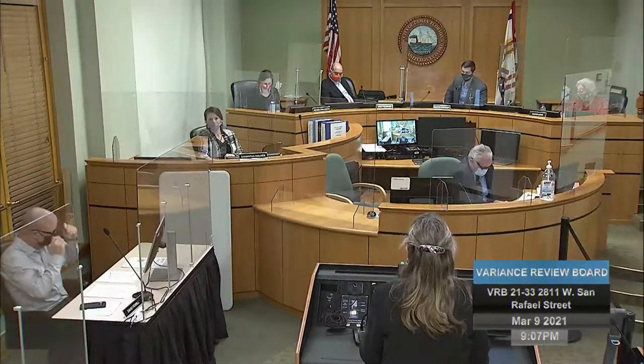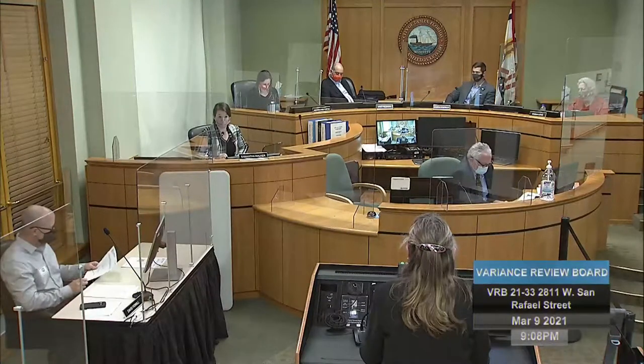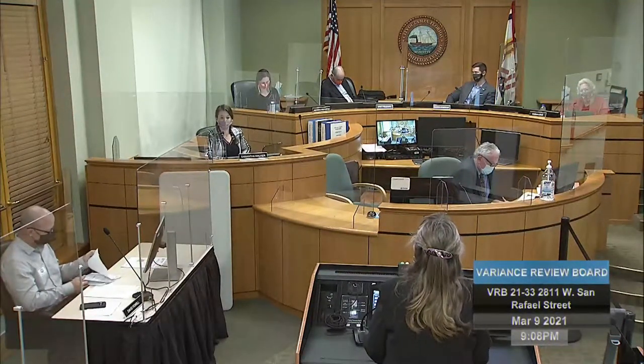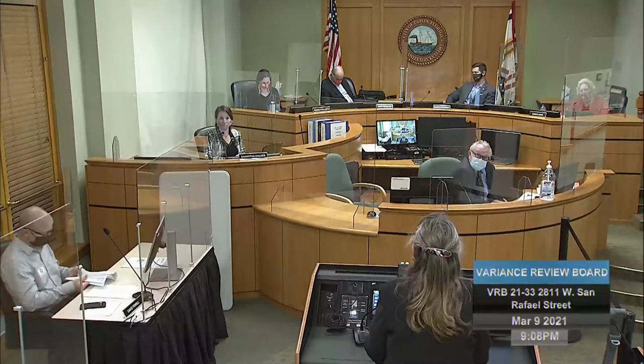The hardship is that they need to put this washer and dryer into the house so they no longer have to walk out to the very far rear of the property to do their laundry late at night. And if I'm understanding correctly, that's a safety concern for you and for the property owner. Is that accurate? It is a safety concern for the owners.